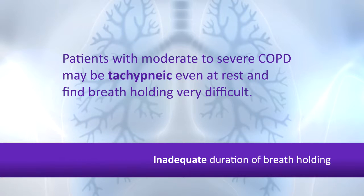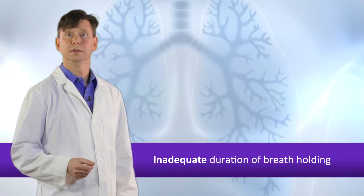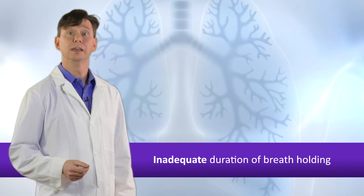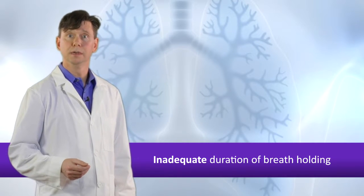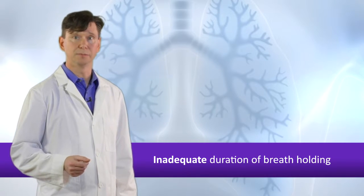However, patients with moderate to severe COPD may be tachypneic, even at rest, and find breath holding very difficult. The ideal duration for breath holding is not known. Until more is known, encourage at least 5 seconds, and encourage patients to continue to practice a longer breath hold. If a patient has difficulty with even 5 seconds, another device may be needed.